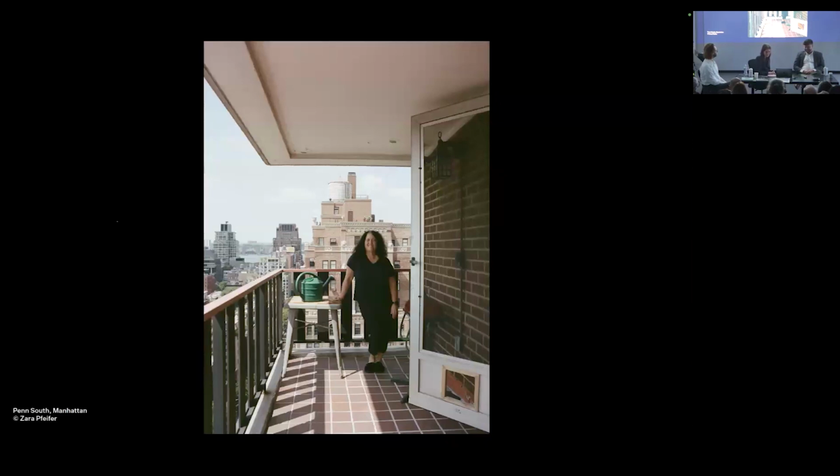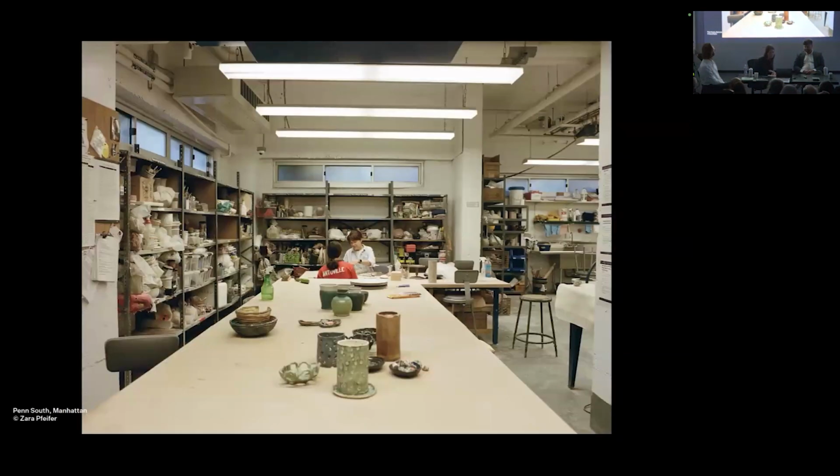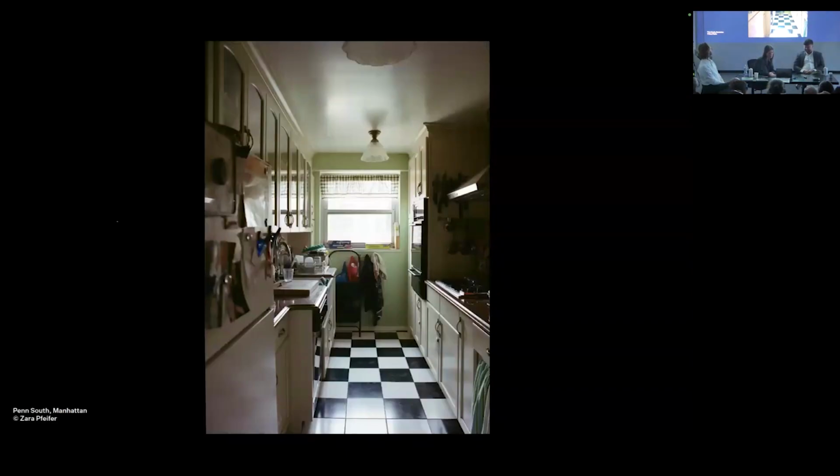And I'm always interested in catching an atmosphere, something that cannot be shown in text or in drawings, next to the form. The human side, basically, the usage, the apartments, community spaces. This is the ceramics space in Penn South, or also self-initiated dynamics, such as this community garden in Penn South, the kitchen in Penn South.